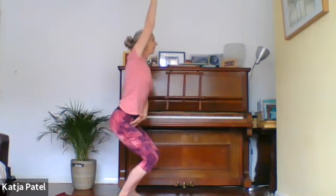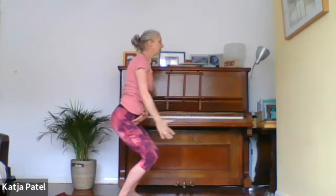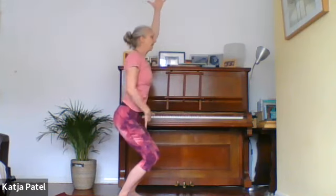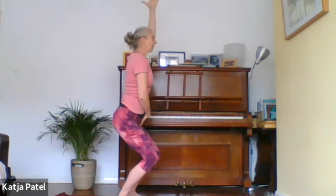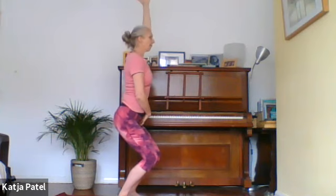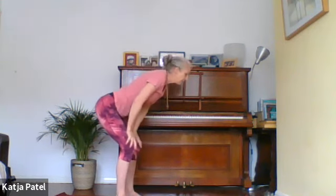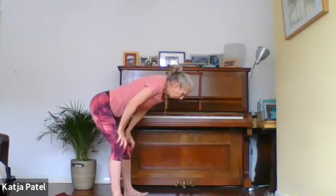Keep the hip moving down, the arm moving up. Exhale, release down. Same on left. Lift up with the in-breath. Let the hip relax down, the arm reaches up. Exhale down. Inhale, lift the hips a little and walk your feet out.